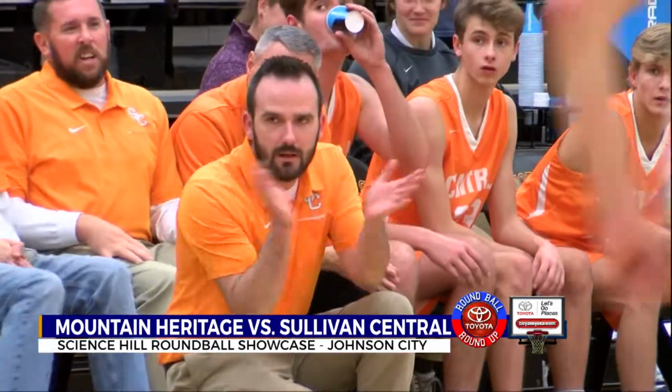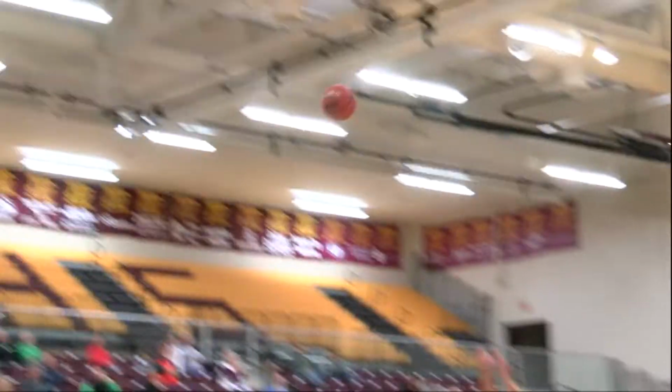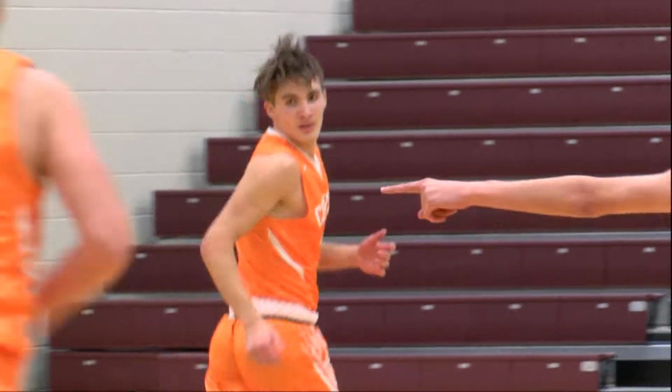Now, Sullivan Central was also in action in the middle of the day, taking on Mountain Heritage. Central fell behind early in the first quarter, but got a nice play from Ty Barb. He takes the handoff, comes off the screen, and hits the jumper. That cut the deficit to 6.